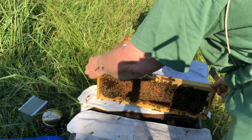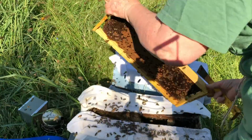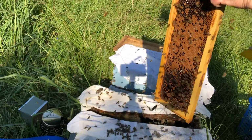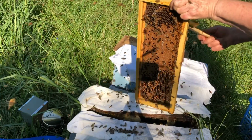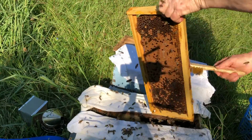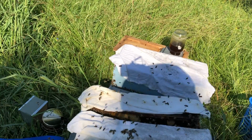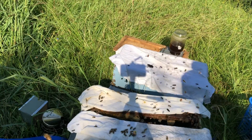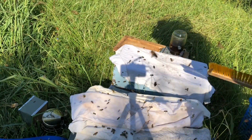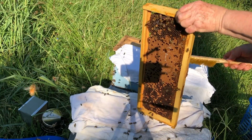So we're going to shake the bees off of this. We don't want to take the queen, so we're going to shake all the bees off of this. And we're going to get the bee brush and brush the bees that are left off of it. Put the cover back on, fill up the little area so that if they need to get in, they can.